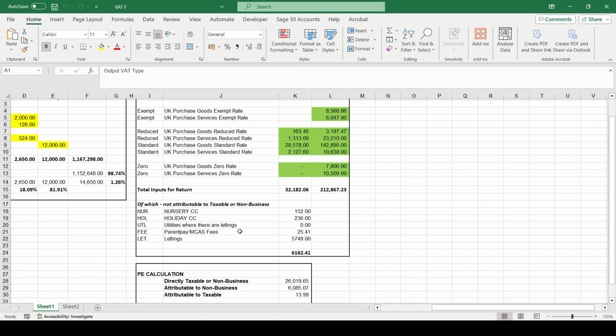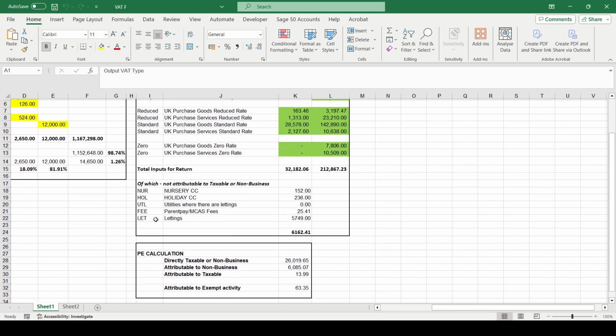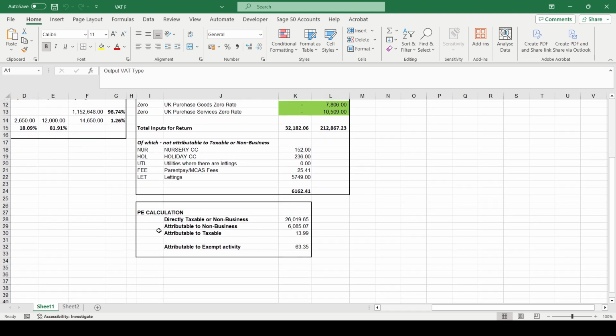I've also included a little something here about parent pay and MCAS fees. It's one to remember. If you are VAT registered, there will be fees on the incoming processing charges that you need to account for. And then here we have some VAT relating specifically to exempt lettings. So this is literally the PE calculation.